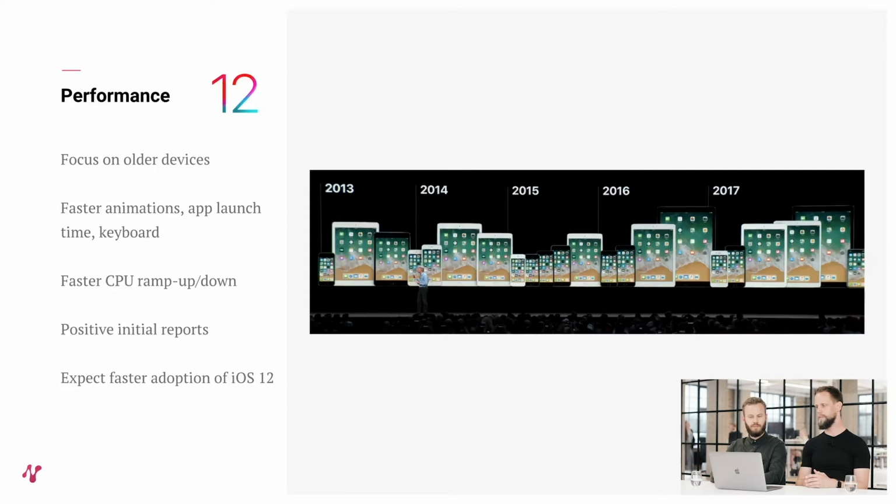And the improvements are like faster animations, app launch time, keyboard appearing is much faster now, and a big part of why this is possible is because of the faster CPU ramp up and ramp down. When you request an action that takes a lot of power, then the CPU goes up to its full speed right away and makes everything feel a lot snappier.